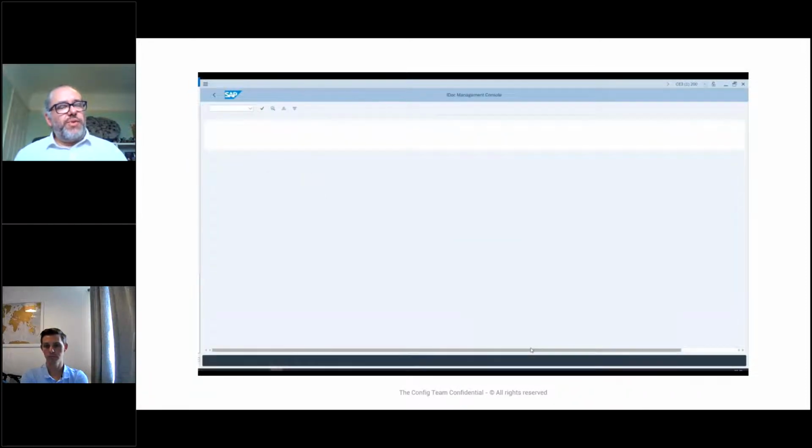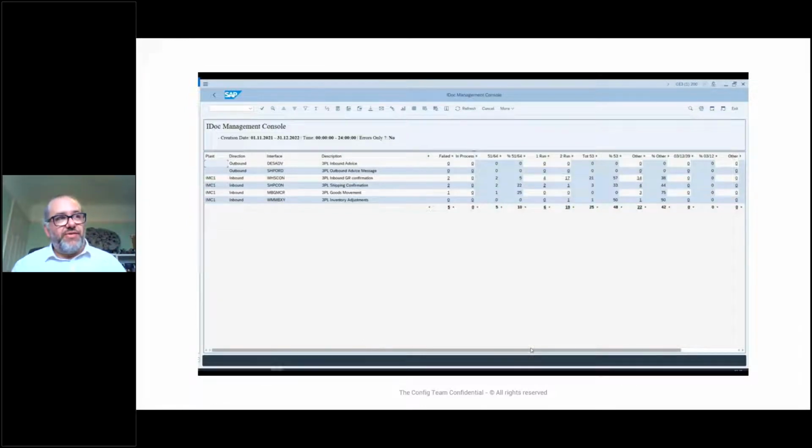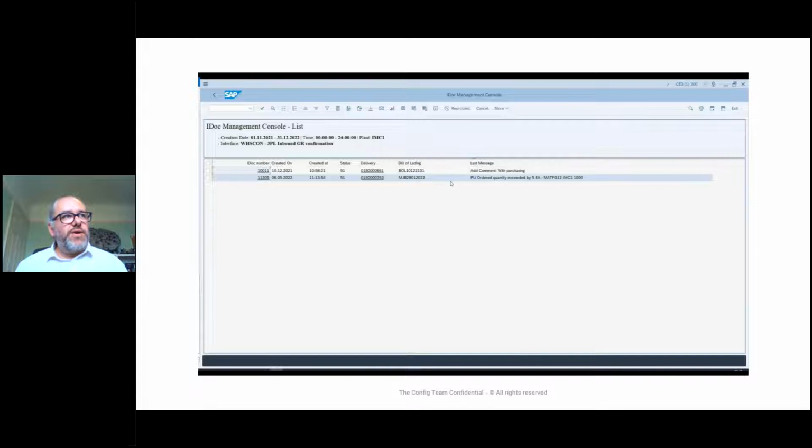And the first thing the user is greeted with once that is run is a picture of the entire IDoc business for this particular area of the business, in this case 3PL. We've got some inbounds, some outbounds, and so on. We've got first run, second run, right first time, total successful, total failed. In this case, we've got 2 in the error queue, 2 failed. We're going to jump in there and take a look.